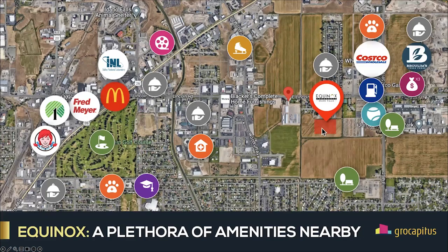This is just a phenomenal part of Idaho Falls. It is half a block from a large park, and only a few hundred yards away is a brand new Costco with its own gas station. And then opposite that Costco is the city's largest development project. It's got hundreds of thousands of feet of mixed use and retail development.